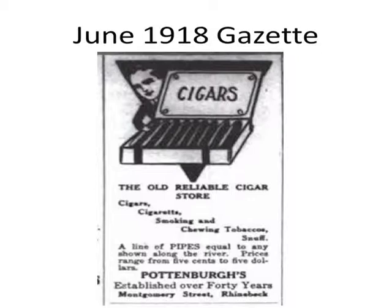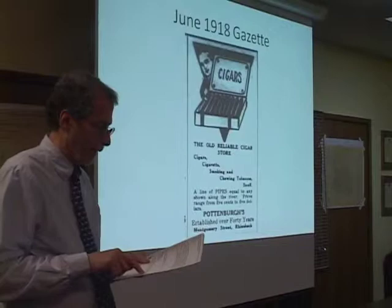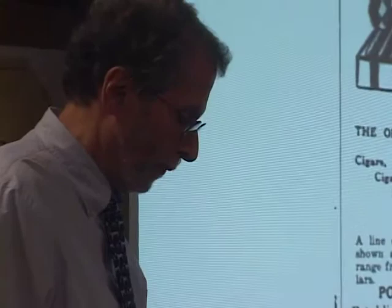A long line of pipes. Pottenberg, established over 40 years. And the 1880 census listed Pottenberg as a retail grocer, which explains why there were also groceries in William Riley's store. And he was town clerk for many years around the turn of the century, Jacob Pottenberg.